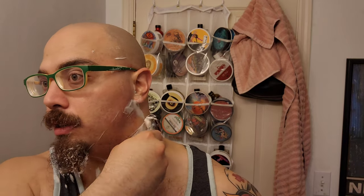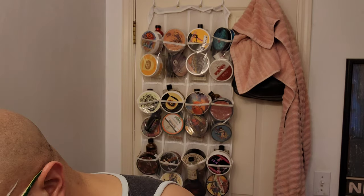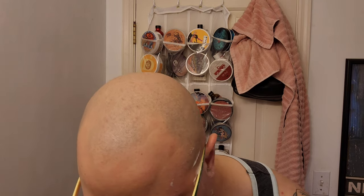That's left there. But when you're used to how smooth the Ambassador gets you, there's no better smoothness for me than after using the Ambassador on setting 6 for 3 passes. It's like the ultimate smoothness. All right, this should get it off. All right, cold water rinse.